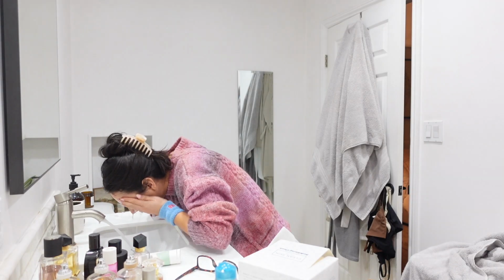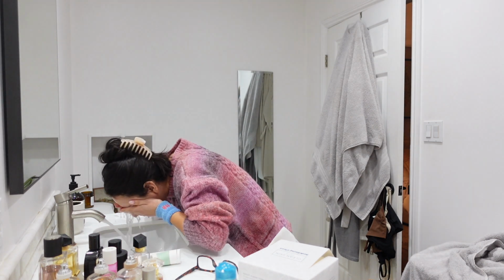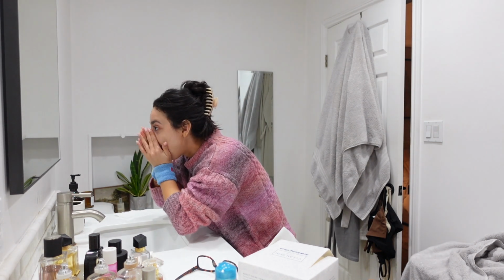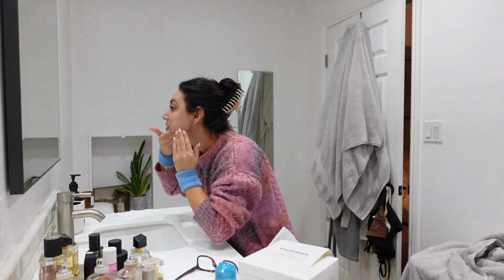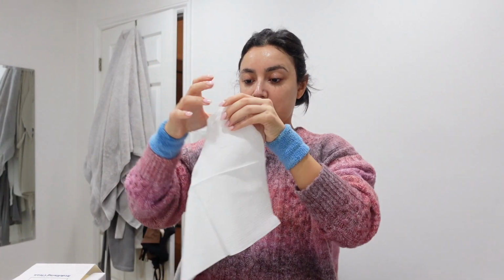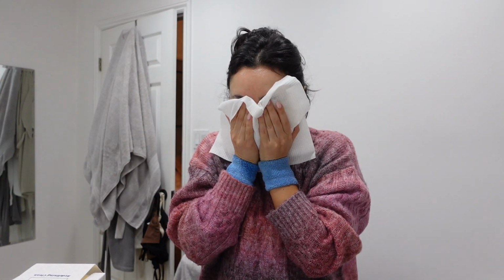Okay. Now we take our gel. Oh, my hair. And we rub this a little bit more. And now we take our little towel, which has been a game changer. I love these towels. Right now for skincare, I'm going to take my eye cream, do a little pump of that, warm up the product, and we apply the eye cream.